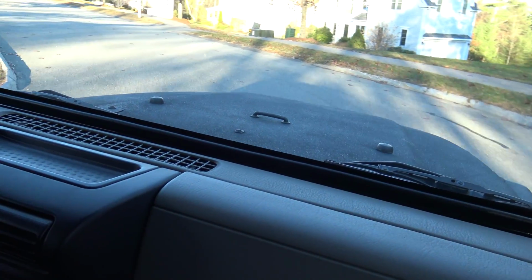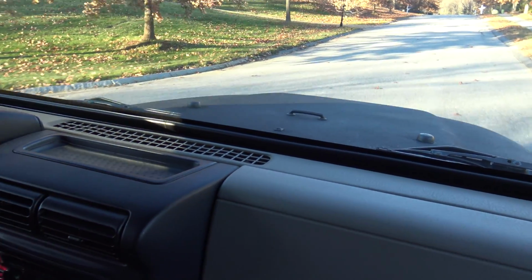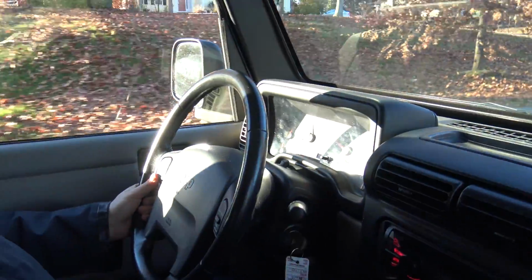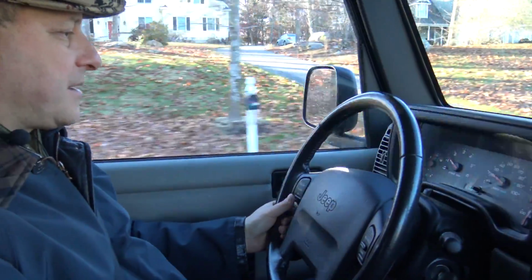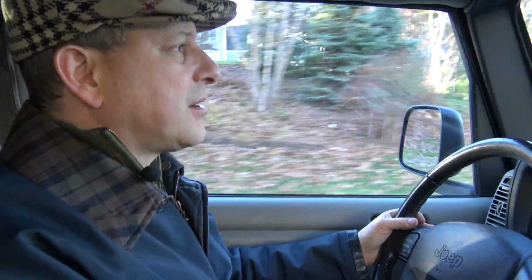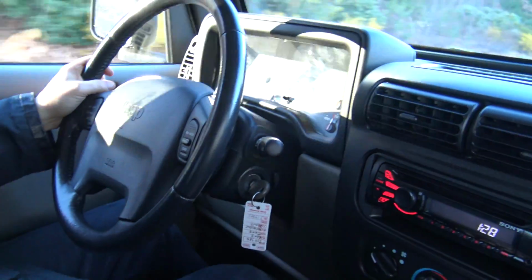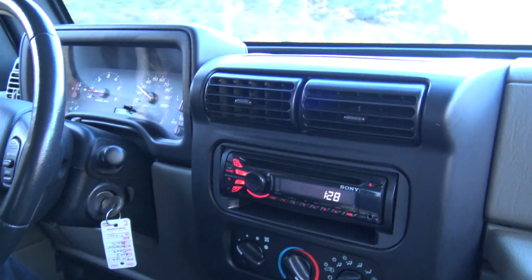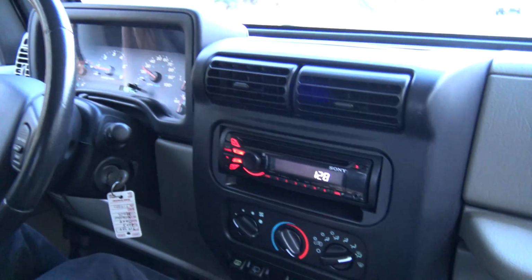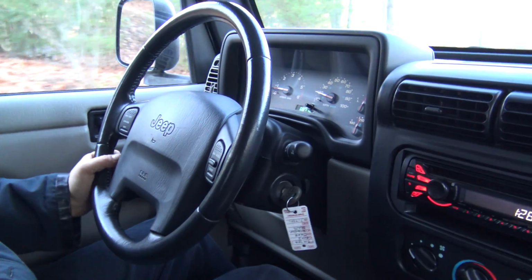And the interior feels nice and solid. It does not feel like, wow, it's an old used vehicle. It isn't. It was very well cared for by one owner, who cosmetically took very good care of it, and mechanically it was taken care of by the same Jeep dealership here in Massachusetts. Yeah, brakes work excellent. There's no pull to the right or to the left. Nice and straight, smooth braking.